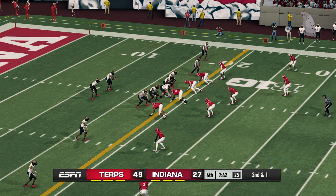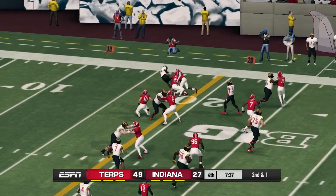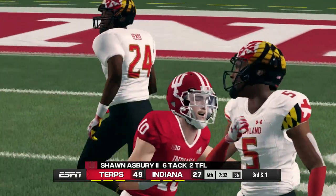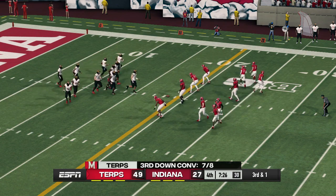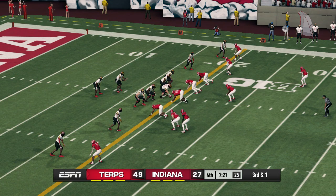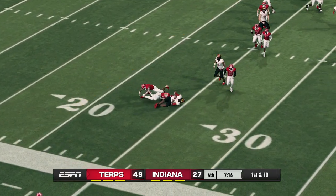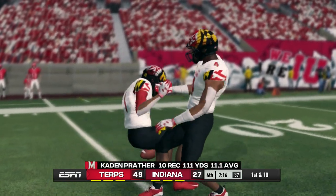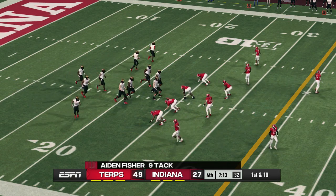It's 2nd down now, and they're just a few feet away from that 1st down marker. On the run. And he is drilled at the 18. Looks to him again, complete. He's taken down right around the 24-yard line. Gain of 6 yards. First down. First down, 10 yards to go. Ball on their own 24.